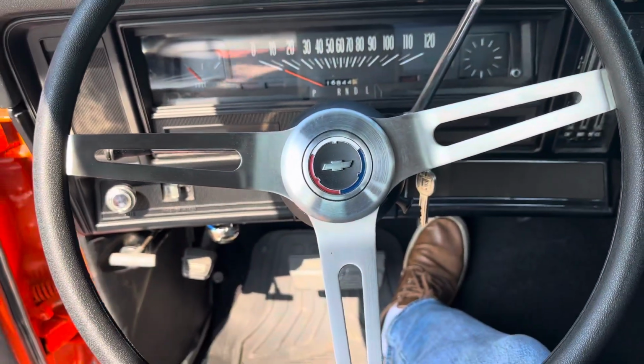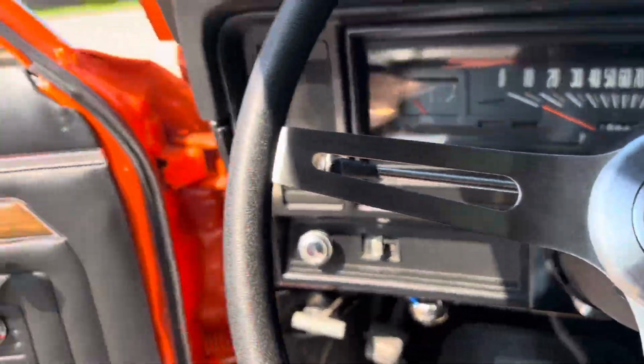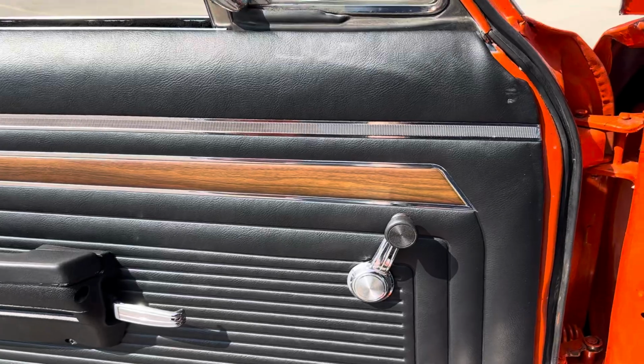On the inside, you got column shift, 3-spoke comfort grip steering wheel. Your horn is under here. Your door panel's really nice. You got that wood grain in the middle. Headliner is in great shape.